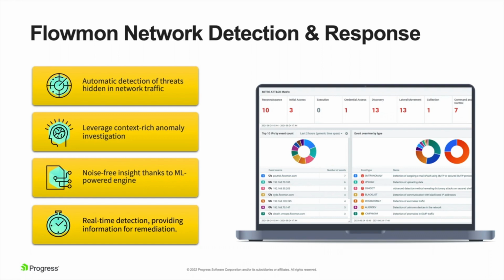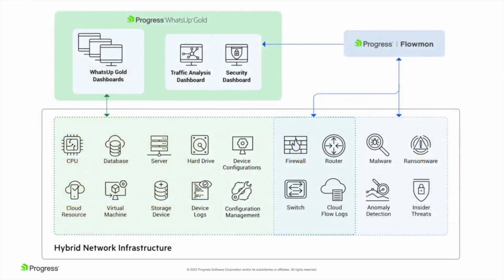And you can even automate the threat detection with the response piece. So for example, if we detect any anomaly, for example, any station that might be infected by malware, we can instruct the firewall to put the station into quarantine, so it doesn't have a chance to make more harm. So that would be the Flowmon network detection and response piece. And Larry, you mentioned that we will get back to the dashboard in a minute.